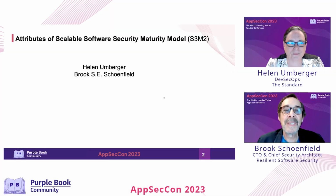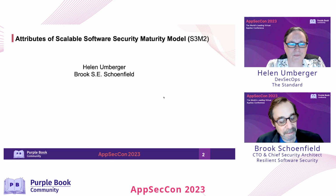Hello. My friend Helen Umberger and I are going to introduce you to the Scalable Software Security Maturity Model from the Purple Book community, affectionately known as S3M2. Helen, do you want to introduce yourself?